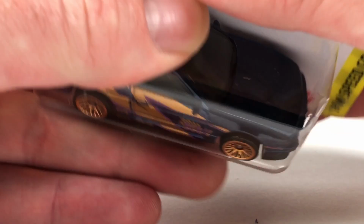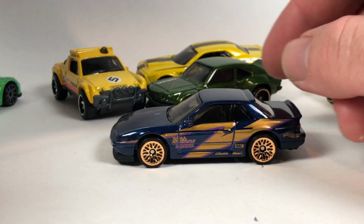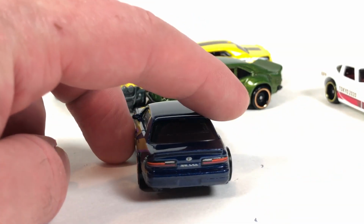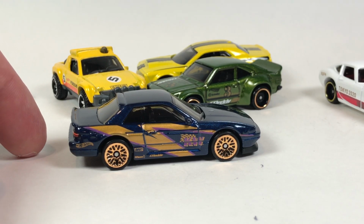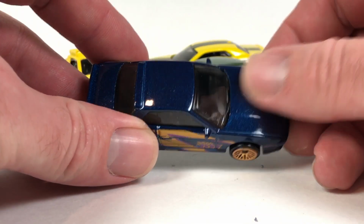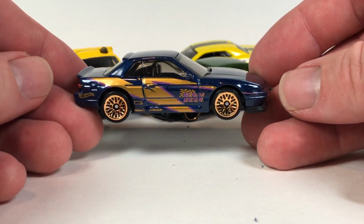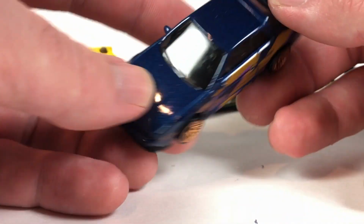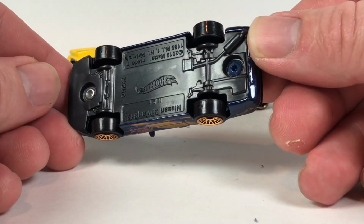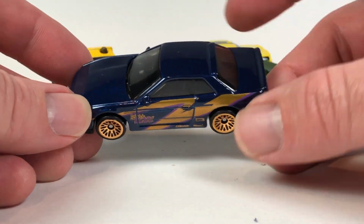Next is the Nissan Silvia. This would be another hit if this becomes a Super Treasure Hunt. This casting, the S13. Super cool car. Graphics are wild, but I like them. This already came out in a different color. It was like a charcoal gray kind of. And now you get it in this kind of metal flake blue. And you know what? They're both cool, in my opinion. What do you guys think of that?